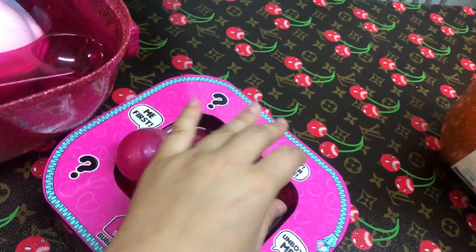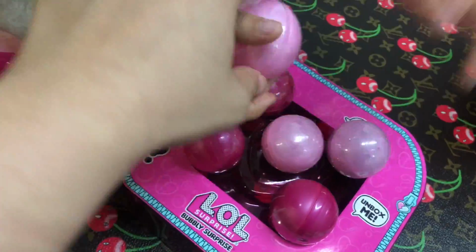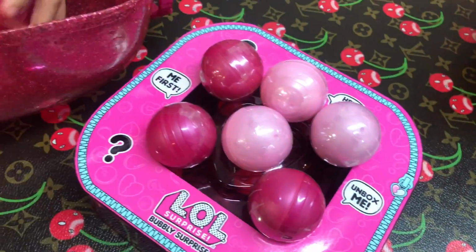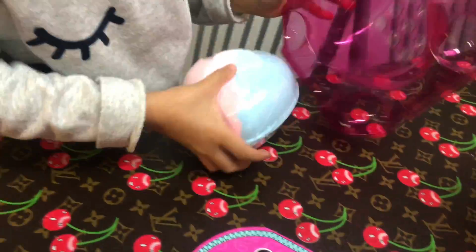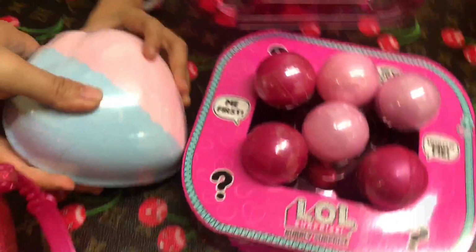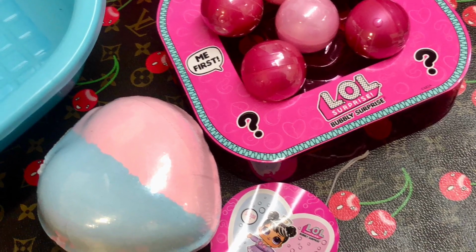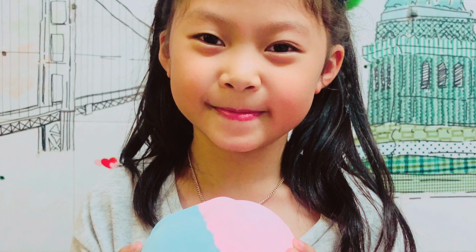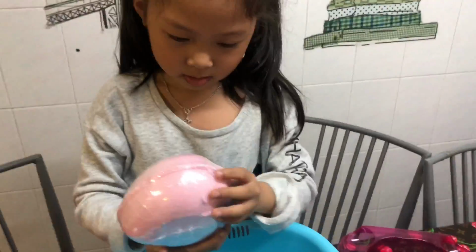This one. How many balls are there? Take it out, take it out. Six balls. So there are 3 pink ones and 3 dark pink. What is it? Baby blue and a baby pink color.